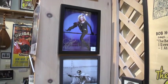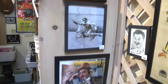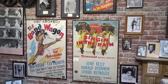But talk to us a little bit about all these personally signed items. And I see this wonderful poster here with Gene Kelly Singing in the Rain. I mean, talk to us how you got those.